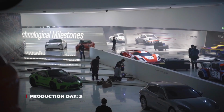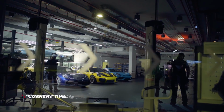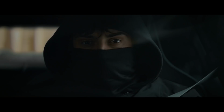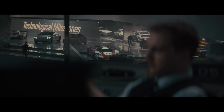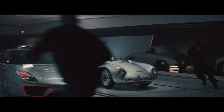Day 3 of the heist shoot, and we are at the museum. We've been able to shut down the entire facility so that we can do an overnight shoot both inside and outside. So we're going from sunset to sunrise. Right now we're inside. We've got fog machines, we've got lights. We're going to film this really cool sequence where the Porsche Taycan gets taken from an exhibit and the guards start freaking out. And we're going to see them jump into these really cool Porsche cars and go after the car.